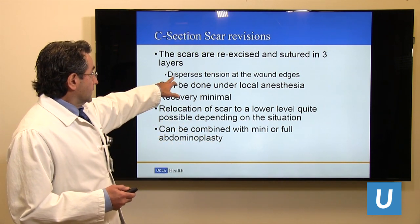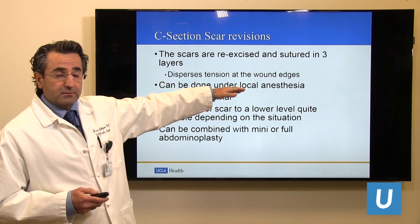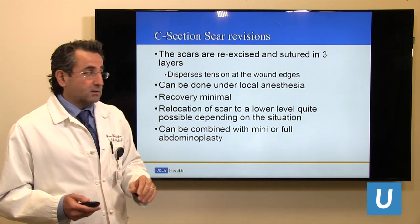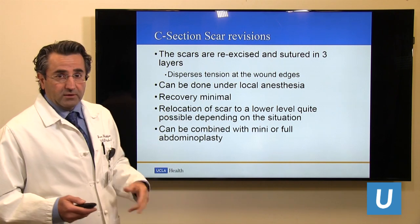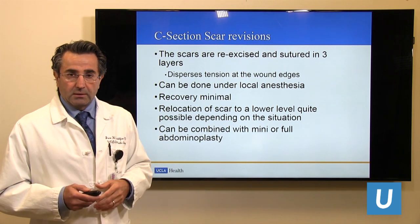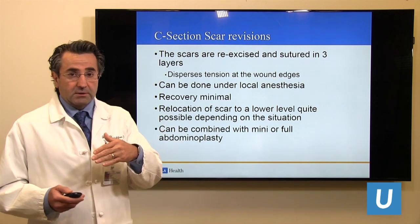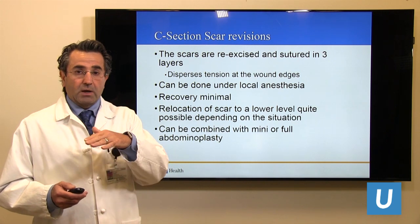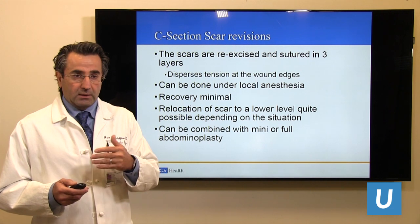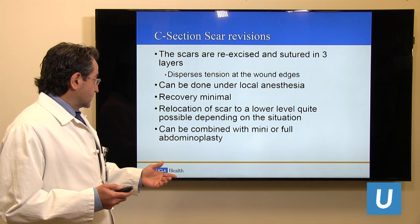We try to disperse the tension of the wound across the entire length of the wound, and we close it in 3 layers as opposed to 1 to 2 layers. Recovery is very minimal. It's an outpatient procedure. I don't even restrict patients to any activity restrictions whatsoever. Sometimes the location of the scar is too high in the abdominal wall. We can lower it, depending on how high it is, so that it can be covered by any underwear that the woman wears.